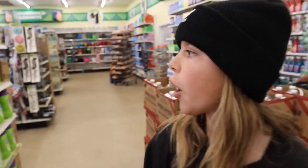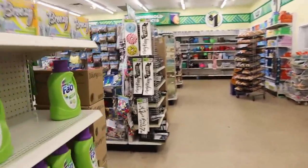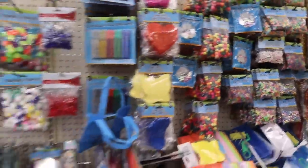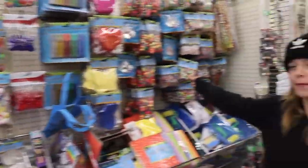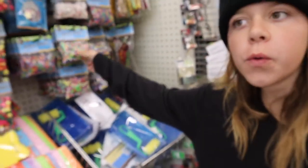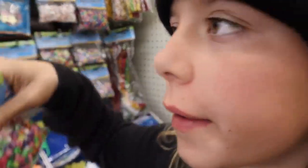Let's go find some glue. But wait. Look at all the slime supplies they have here, Ada. They do have a slime section. Grab some. We're going to make some crunchy slime. Hurry. Blue. We only have 24 hours to do this. We've got to move quick.